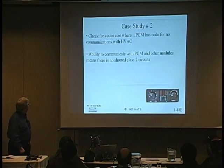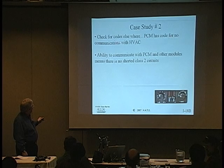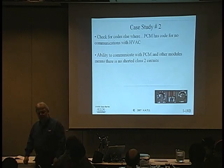And so in this particular case, we check for codes. The PCM has a code for communications with the HVAC. And let's see, what is that code? A U, right? It would be a U code.